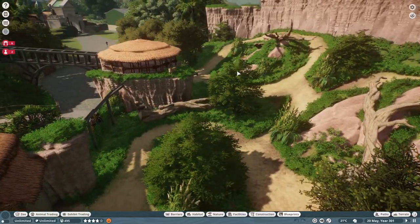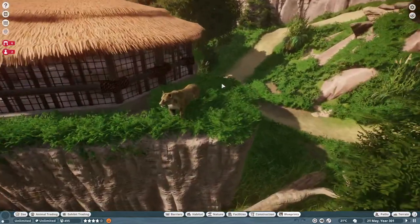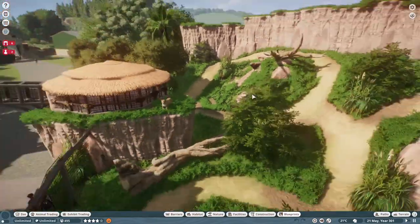Hey, thanks, Carlisle. Yeah, Lost Creek is getting there. We're making some progress.